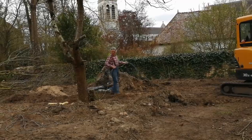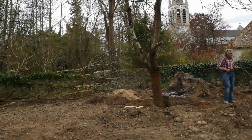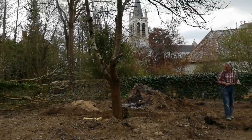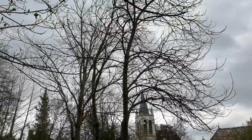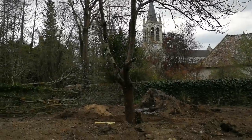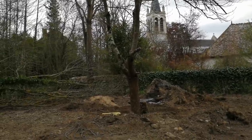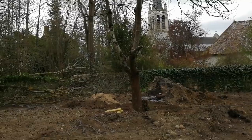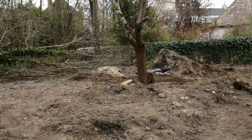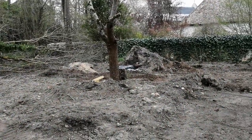Oh, maybe not. I'm hoping that this is just to stop it from falling in the river, and that they're not going to damage my tree, because that tree there is my sweet chestnut tree. Anyway, it's survived so far. Right. Oh, right, okay, you're there. Yeah. There is an old stump right next to that tree.